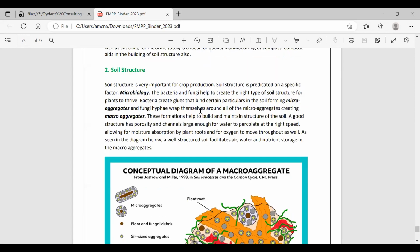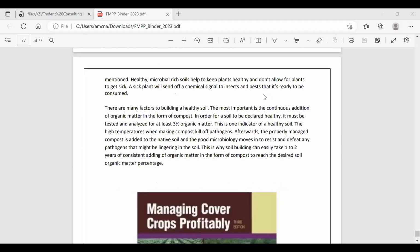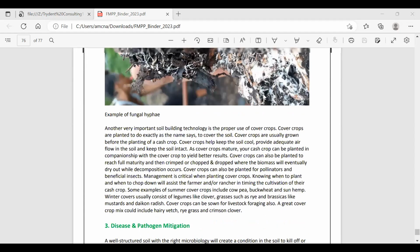So soil structure is highly critical for crop production. What is it that allows soils to be structured properly to allow airflow, to be porous enough, to allow root systems to penetrate and not get suffocated and caught up in very small porous systems that will suffocate that root and not allow it to breathe and expand and do what it does, go out and search for nutrients. So it's the microbiology that is primarily responsible for having good soil structure. The bacteria and the fungi actually help to create the right type of soil structure for plants to thrive.